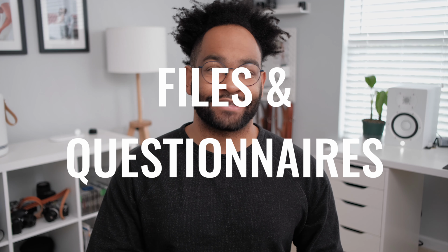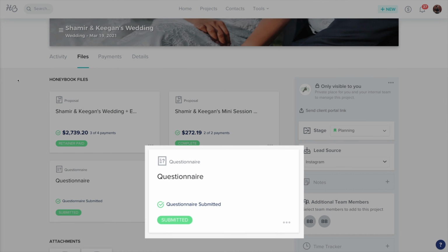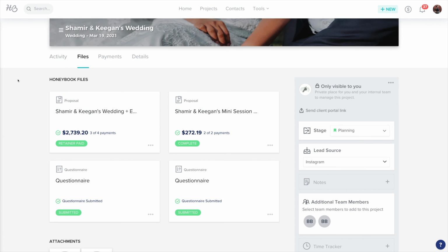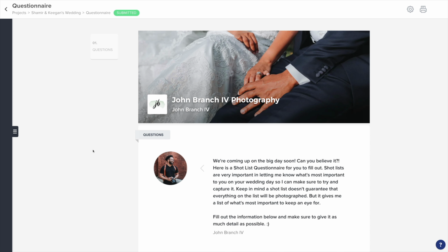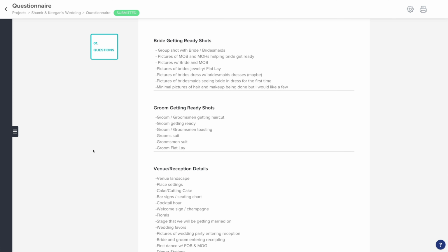On top of contracts, you have other files you can use as well inside of your projects. HoneyBook's files are the best way to be able to manage your projects and understand what's going on. Typically, what I'll do is use questionnaires to be able to get information from my couples and learn more about their wedding day. And also, you can use these questionnaires for anything you need. So if you're doing a job where you need more information about what your client needs, just send them a questionnaire. They're able to fill it out and you get all that information right inside your client management system.